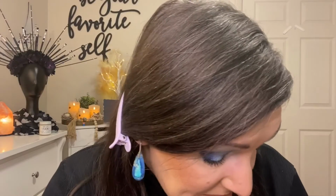It's reminding me, I just did a green look yesterday, I think. And I really like how it came out. I don't have a preference for color, except for the color black is my favorite. But as far as like eyeshadow goes, I love all the colors.